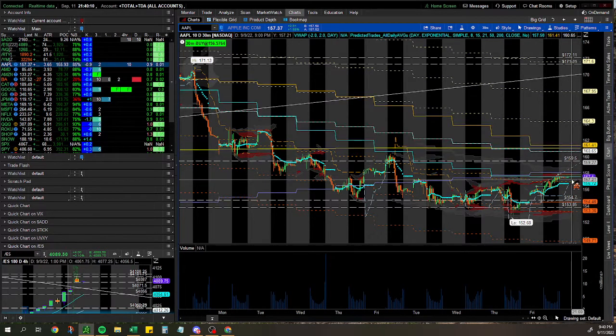If we come back and start to lose 158, going to 156. If we lose 156, coming back to this zone around 154 and the bottom of this 4-hour squeeze again.